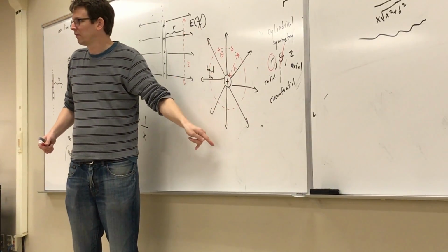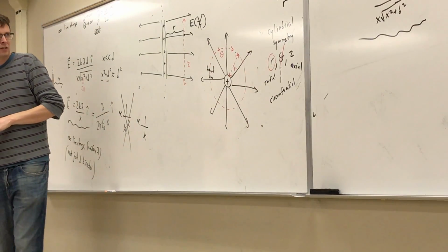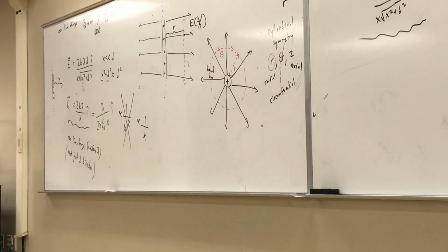So it is weakening. In fact, it's weakening as 1 over r. Okay? So the field lines do get further apart, but you sort of need to be looking from the right perspective to see that the field is weakening. Okay? Does that make sense?